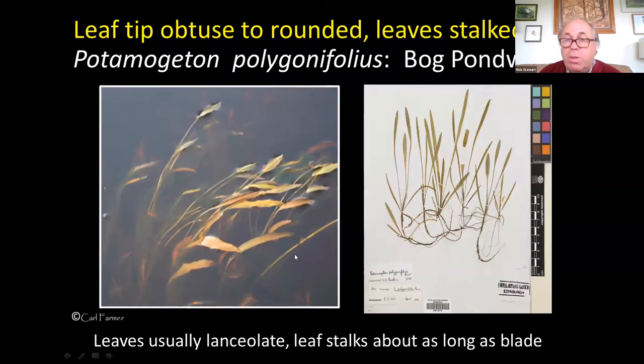So here we are at the final box. The leaf tips are sort of obtuse or blunt or rounded, and the leaves are stalked. There are two in this category. They're the two that we discussed already under the opaque leafed ones.